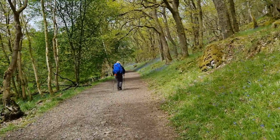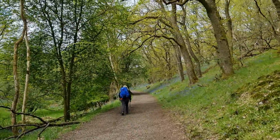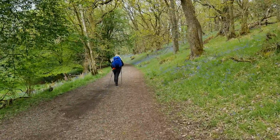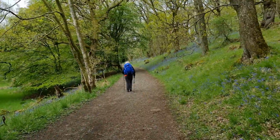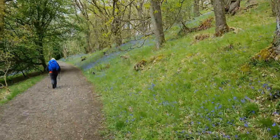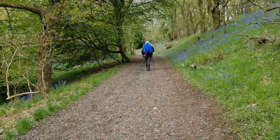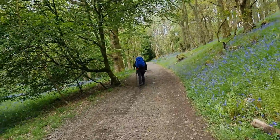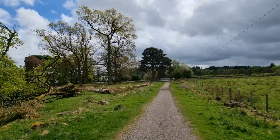Well, we've got a couple of miles under our belt now, about 2 miles out of Milngavie according to the signpost we've just passed. So yeah, this is what the trail looks like, and this is the first time I've walked the West Highland Way in May, and it's quite pretty with all these bluebells. And that's just Lynn, my partner. She's just walking on up ahead of us, and tonight we are heading for the campsite just before you get to Drymen. I've stayed there before, so I know where I'm heading for.